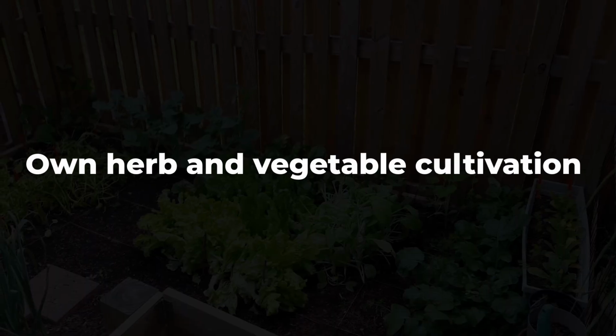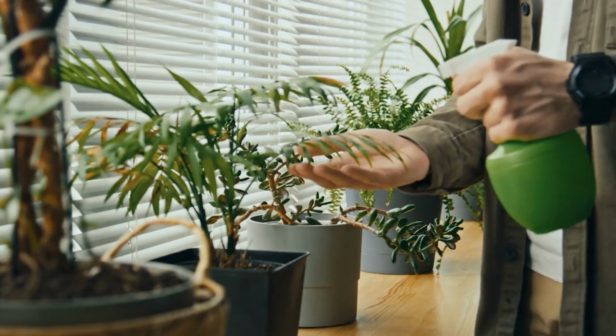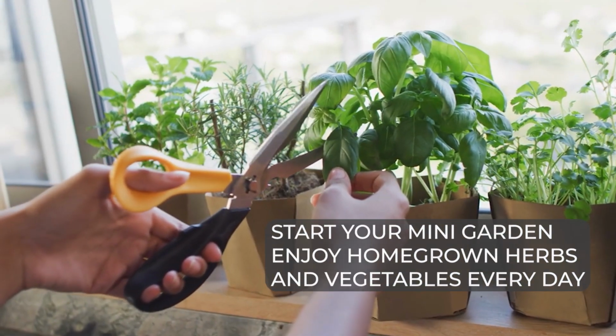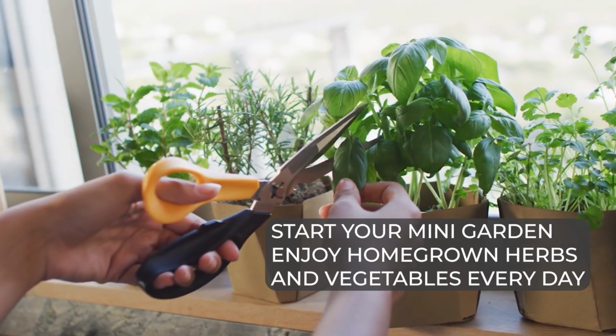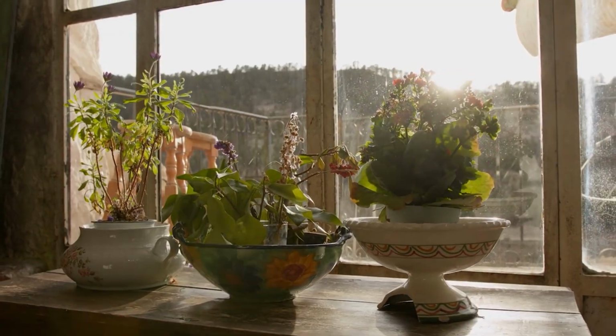Own herb and vegetable cultivation. On the windowsill stood pots with basil and chives. Outside, tomatoes climbed up wooden stakes. Grandma grabbed the scissors when cooking, cut a few leaves off. The scent of fresh green made every meal more alive and a bit cheaper.